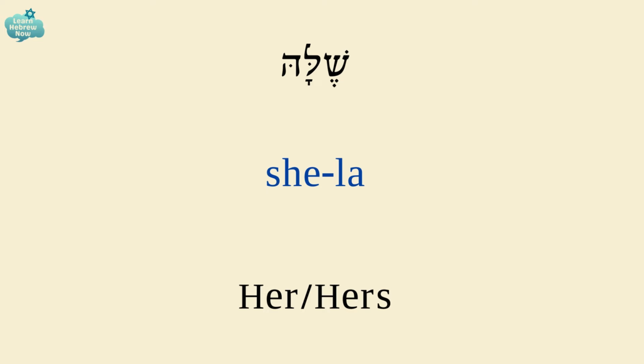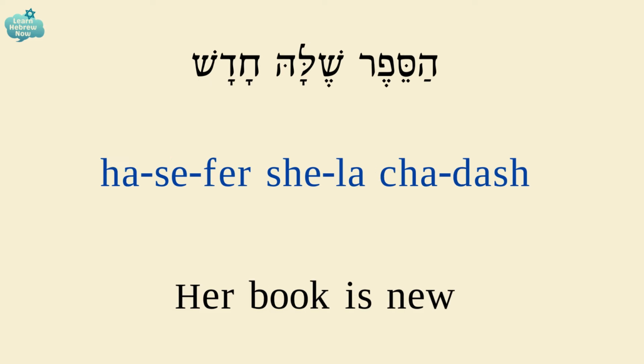The Hebrew word for her or hers is shela. For example, to say her book is new, say hasefer shela chadash. Hasefer, the book, shela, of hers, chadash, new, singular male.